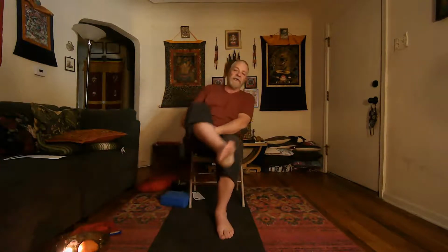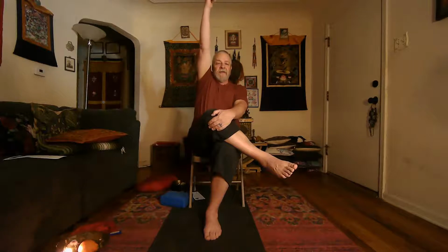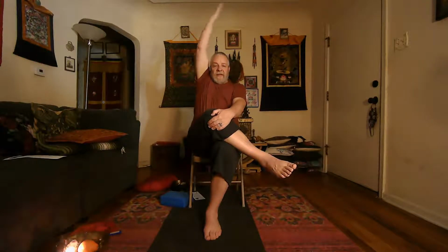So now we're going to cross our right leg over our left. Sit for a second. Inhale, raising the right arm overhead. Exhale, letting the hand drop behind the shoulders, bringing the left arm around to meet it. Doesn't matter if they touch or not. Keeping the spine nice and straight, breathing deeply. In a seated version of Gomukhasana, cow face pose.